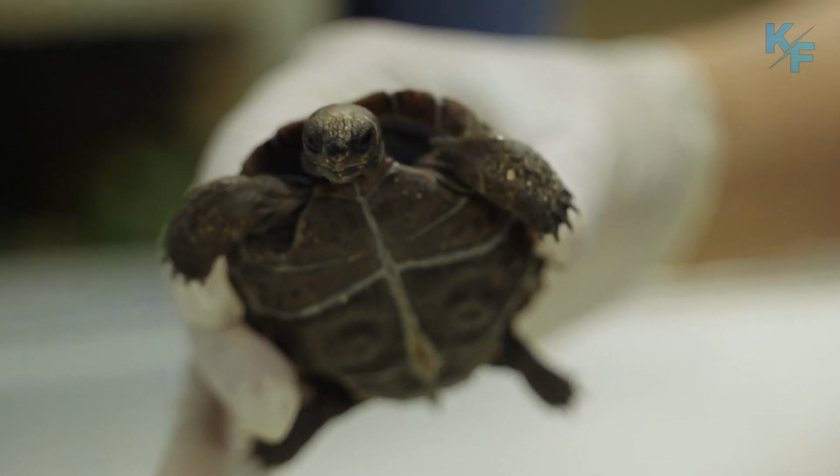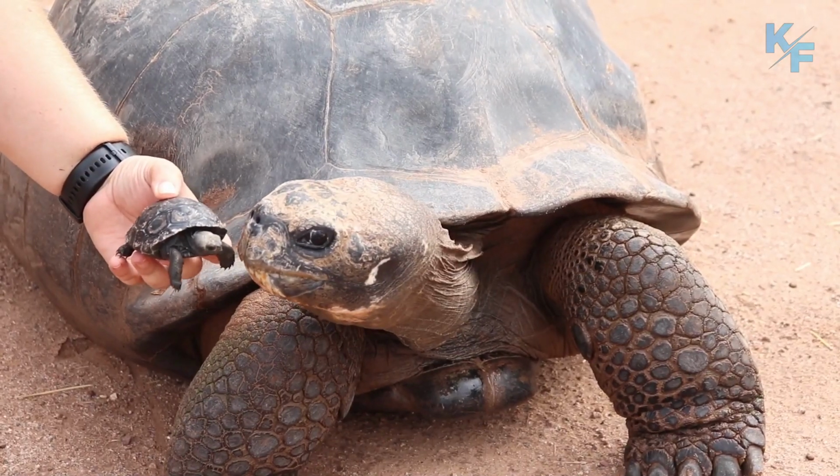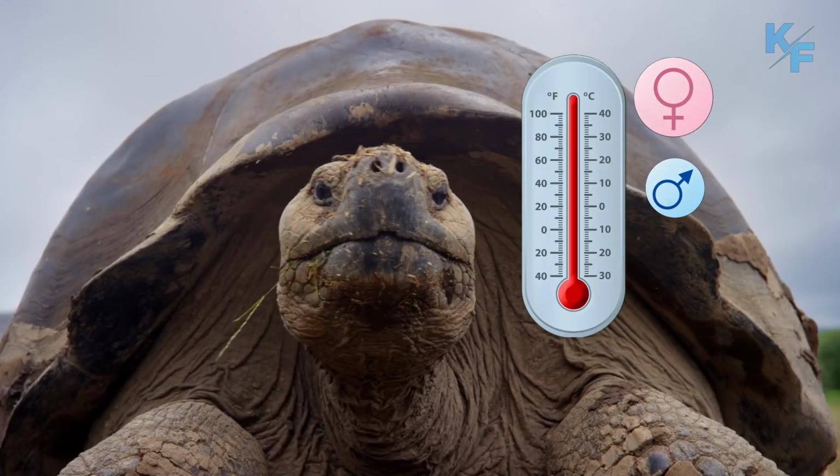Another curious fact is that the temperature of the incubation can determine the sex of the tortoises. Cooler temperatures mean more males will be born, while a warmer temperature means more females.